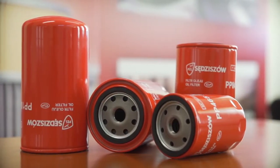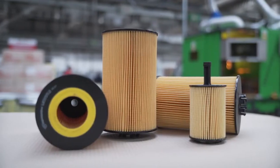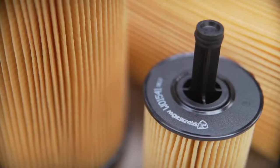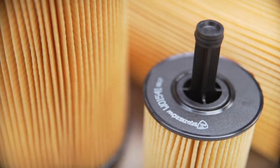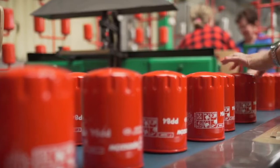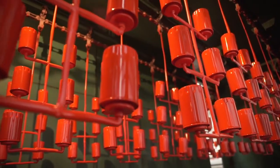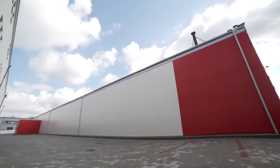Oil filter. It filters engine oil. This filter removes any toxins and contaminants supplied with air and fuel, resulting from abrasion and chemical processes related to the work of the engine. To see the way oil filters are manufactured, we visited the PZL Sędziszów factory.